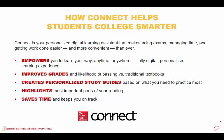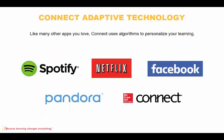Now, Connect includes an adaptive online version of the textbook, which is called Smartbook. And Smartbook is something that actually learns as you do things. Okay, so as you complete an assignment in Connect, it will adapt to what you know and what you need help on, and then it gauges you by asking you how confident you feel about something. So you save time because you're not repeating things that you've already learned.